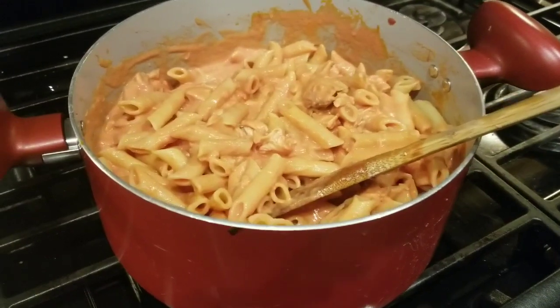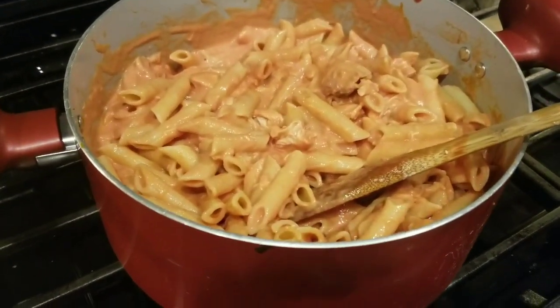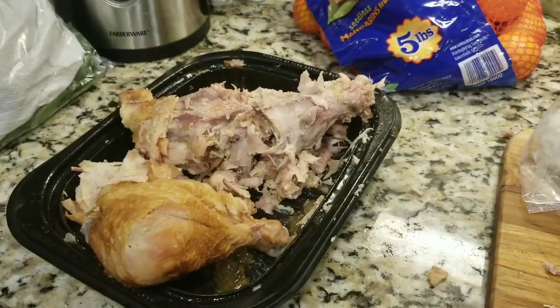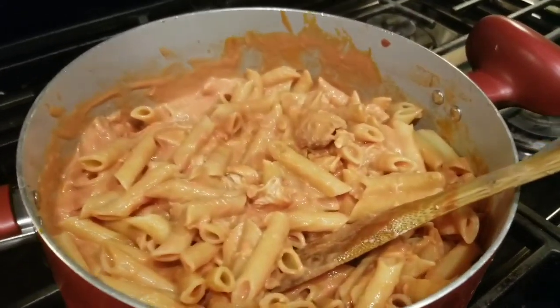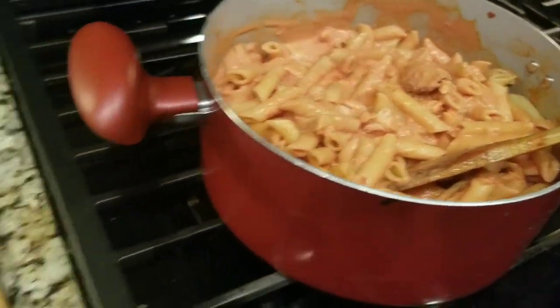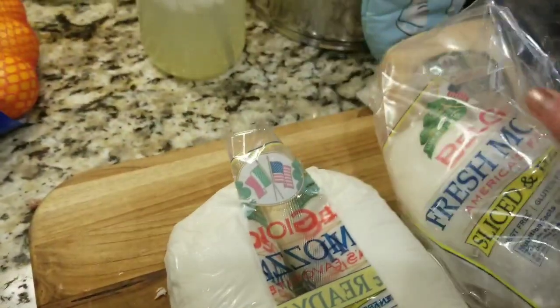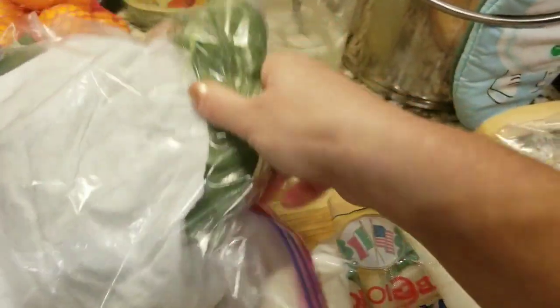So dinner tonight is penne alla vodka with chicken in it. And I took off all the meat from one of the Costco chickens that we ate a little bit of, so this was almost the remaining of it. Threw that in there. I'm actually going to cut up some fresh mozzarella and put that in there too. And I do have spinach from the CSA.